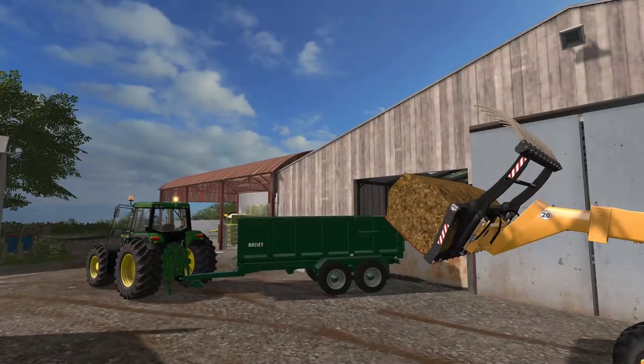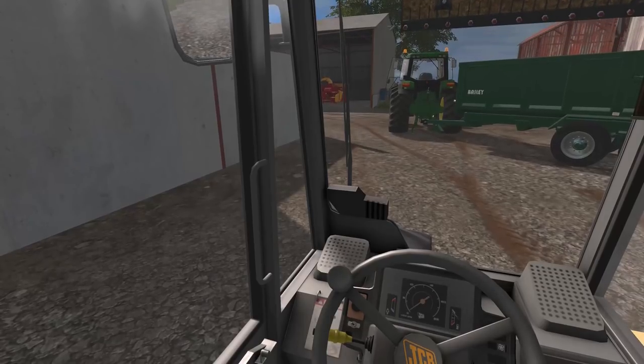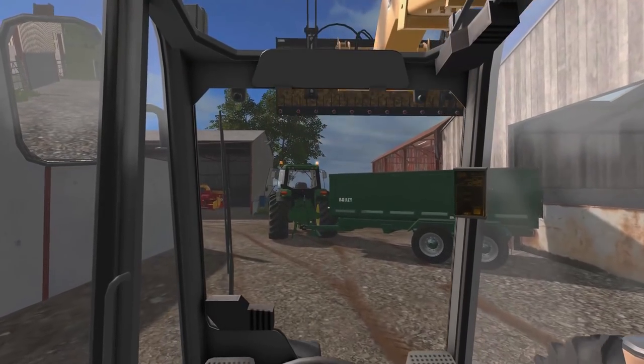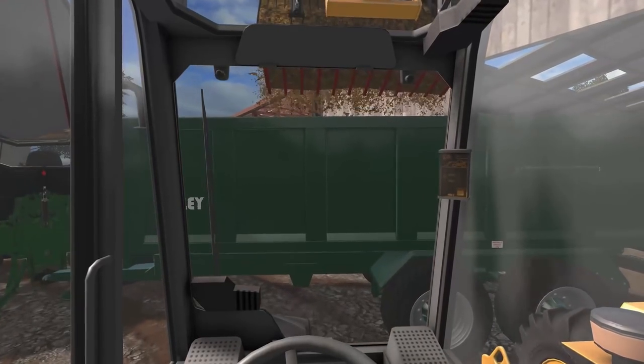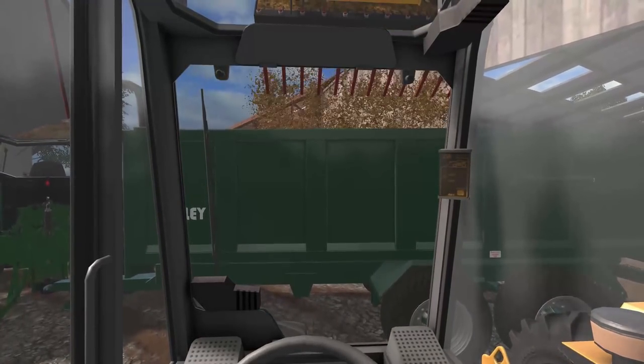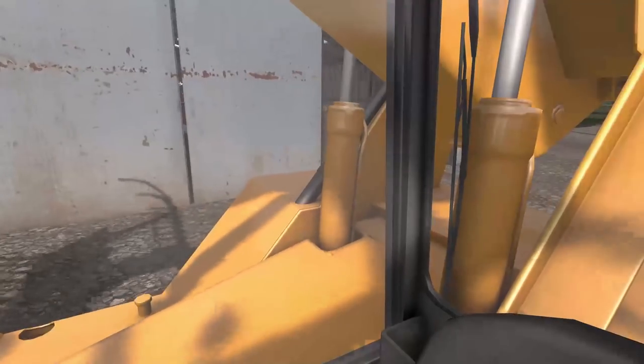But what we will do, we're going to get this loaded up here, and we might take a little bit of time off, actually. Just have some quiet time before harvest comes. Everything is ready to go. We're ready to go. All we can do is wait. It shouldn't take us too long.